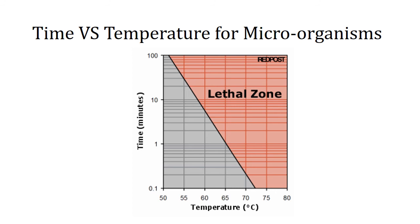And just like people, if you were to be in that temperature for any period of time, you're not going to last very long. And these microbes are the same. So the ultimate form of sanitation is through pasteurization, and there just really isn't anything better out there. That's been proven time and time again.